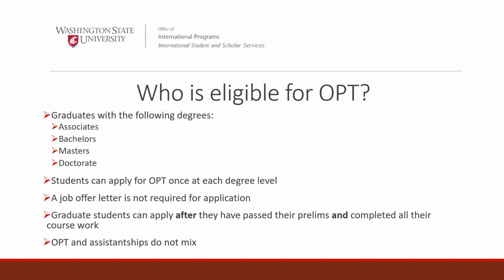Who is eligible for OPT? Graduates with the following degrees: associates, bachelor's, master's, or doctorate. Please note that students can apply for OPT only once at each degree level. Also, a job offer letter is not required for application. Graduate students can apply after they have passed their prelims and completed all their coursework. OPT and assistantships do not mix.